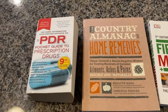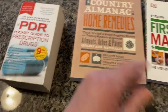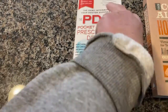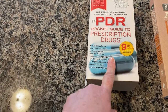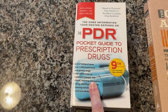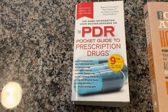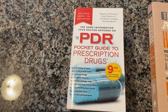Here's just a few more things I wanted to show you that I ordered off of Amazon, just to help with the whole first aid types of situations. I ordered this. It's a pocket guide to prescription drugs, and you can look up literally any prescription and it'll tell you drug interactions, things you should and shouldn't mix with it. The reason I did this is because Chris takes so many different medications at this point. I wanted to make sure we're doing the right thing for him sometimes with diet and supplements.